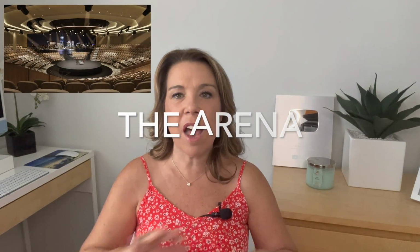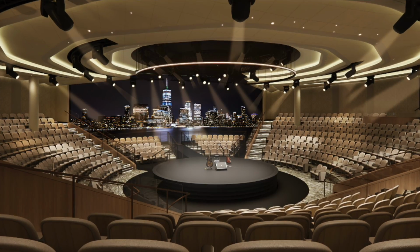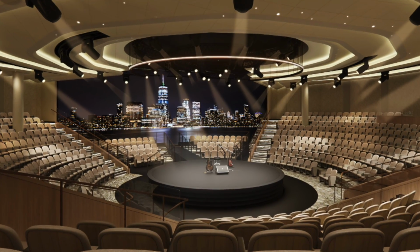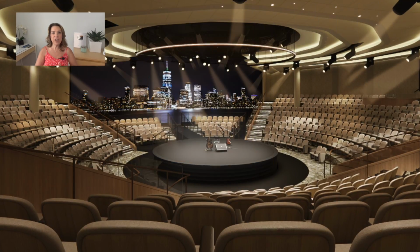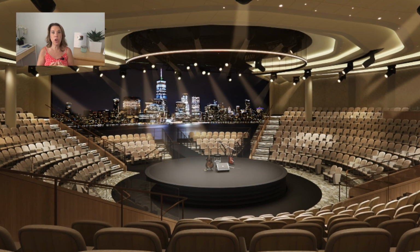The Arena. If you love the shows and the entertainment on a cruise ship, I think you're really going to enjoy the Arena. The Arena replaces the traditional theater on board Princess cruise ships. It is going to be, according to Princess, the most technologically advanced theater that they've ever had. And if you take a look at the seating on this artist rendering, you'll see that the seating goes all around the stage.